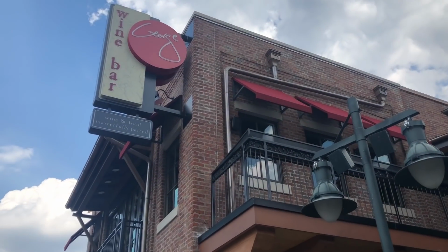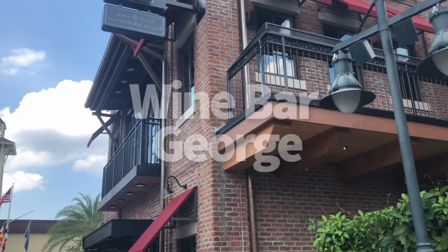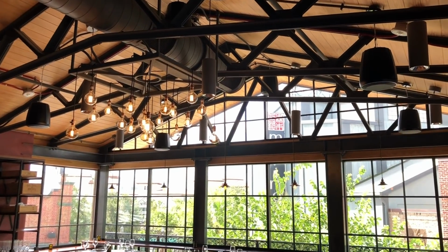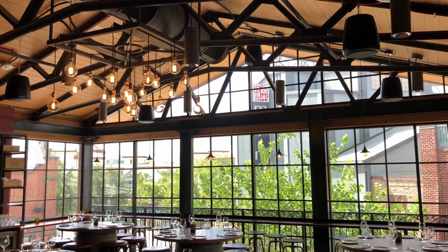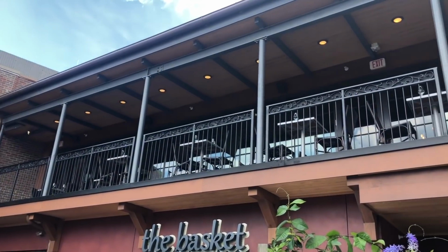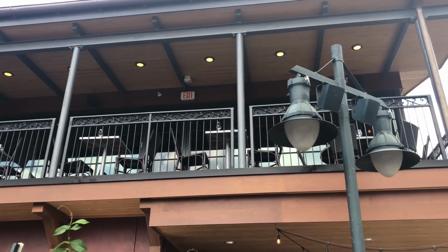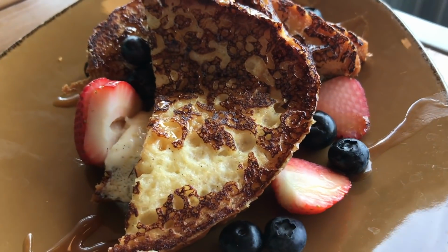Also at Disney Springs is Wine Bar George. Now, I know what you're thinking. Why would we go have breakfast at a wine bar, AJ? Well, hear me out, because it's really, really good. They do an excellent job. I kind of wish they hadn't called themselves a wine bar because they do so much food so well. Anyway, there's brunch every Saturday and Sunday from 11 a.m. to 3 p.m. at Wine Bar George.